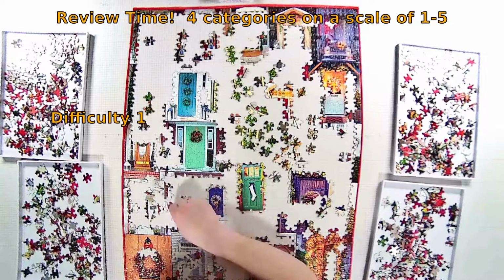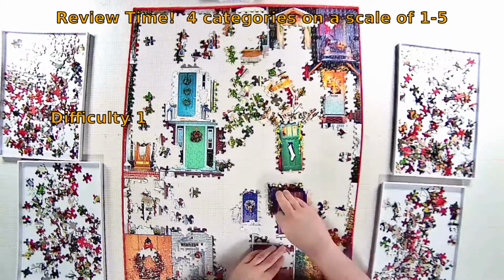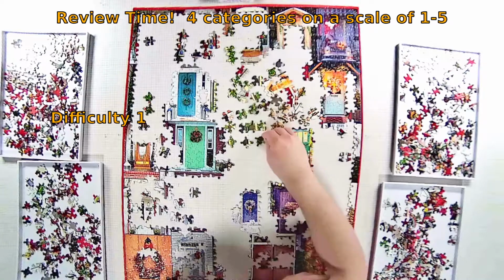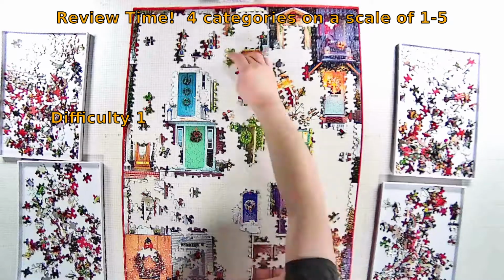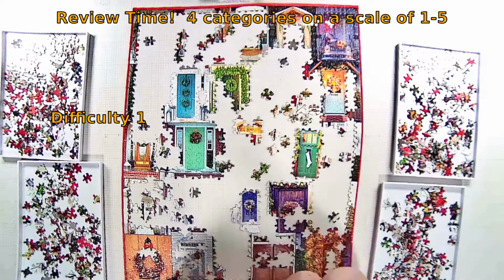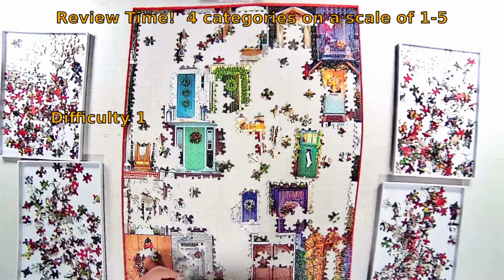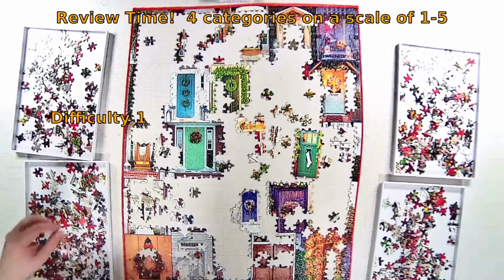The next category is difficulty. Now, while this did take 5.5 hours, this is a really simple puzzle. I did it in, I think, 2 sittings. I'm giving this a 1. This is simpler even than a number of the Disney Villainous puzzles I did with the individual images.